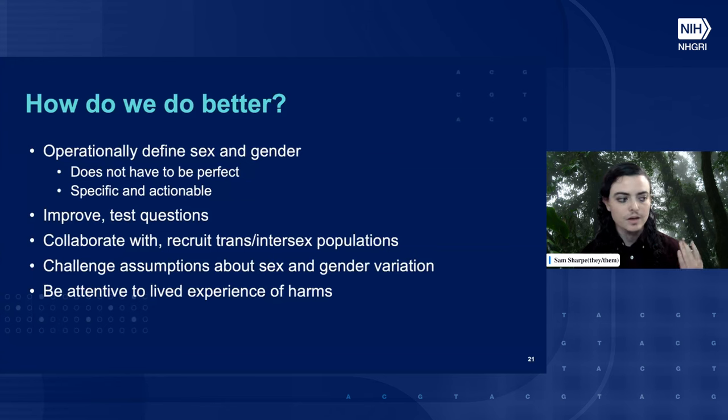Are we inferring organs from somebody's sex marker? That's not a perfect way to do it, but at least we know what happened if you say that's what you did. And along with this, we need to improve the questions that we're asking, including testing them on the relevant populations. I know this is already happening and it should continue.